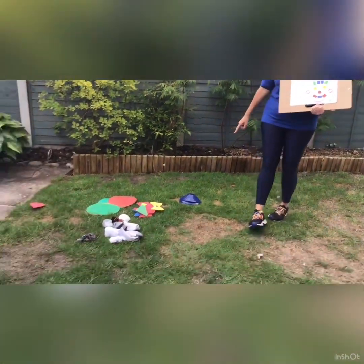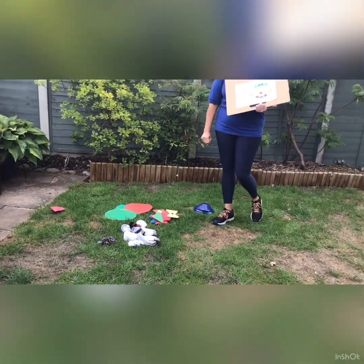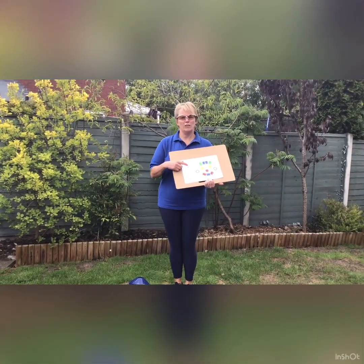I do have some cones and I do have some spots. I've got some socks and I've got some funny shapes. For my funny shapes you could use toys or anything that you have in your garden. You might need an adult to help you with this.